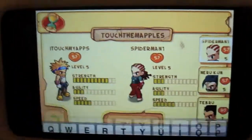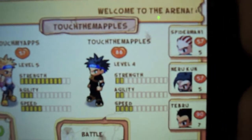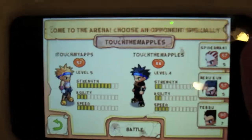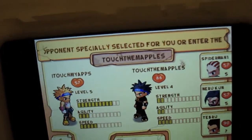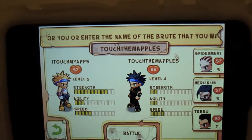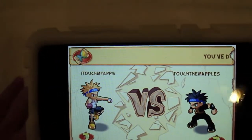So as you can see, touch them apples is there. You press done. It'll search for him. And there he is. He's level 4. I'm level 5. And he is following me. So if I kill him, he'll get a little bit of life because he's following me. Or in any other battle, he'll revive after he's been dead.